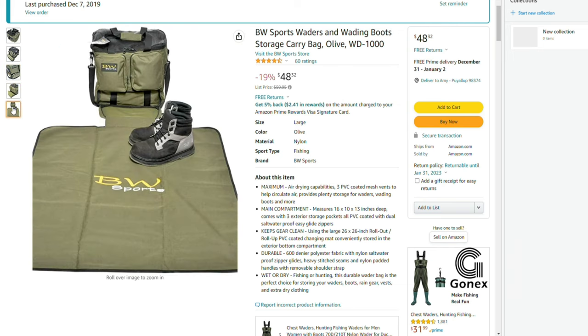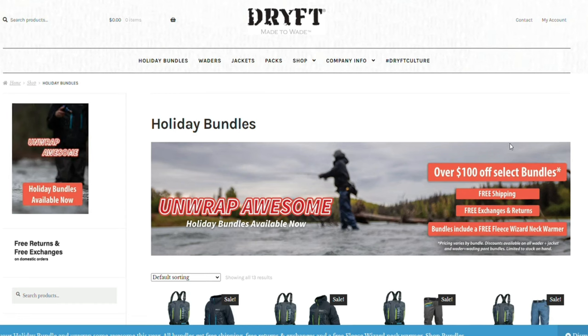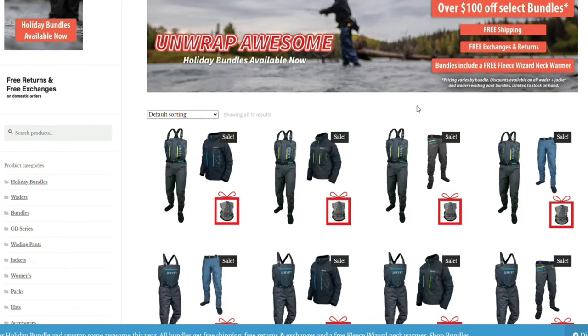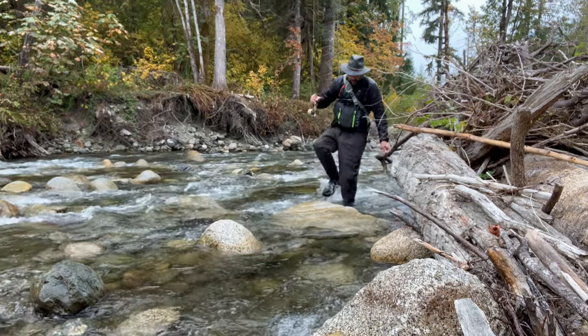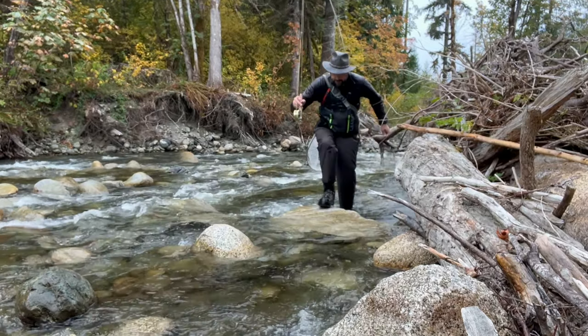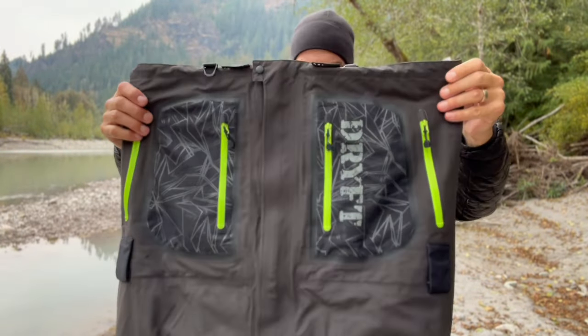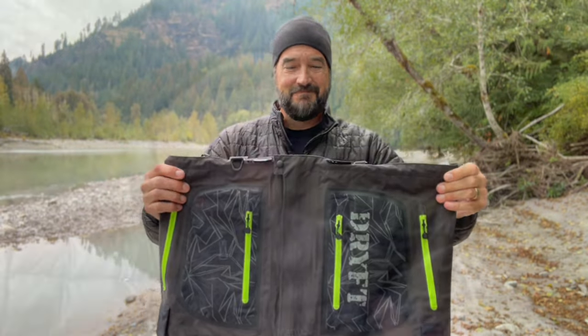So the next gift idea is another family-owned company out of Bellingham, Washington, and they are Drift Waders. And right now, you can get bundle packs on sale from Drift. These waders really are top-notch. They are built to the spec that a lot of waders that cost $800, $900 are built towards, and at a very, very affordable price. In my opinion, they're the best quality wader out there today and for next year. There's just nothing else out there that beats Drift.